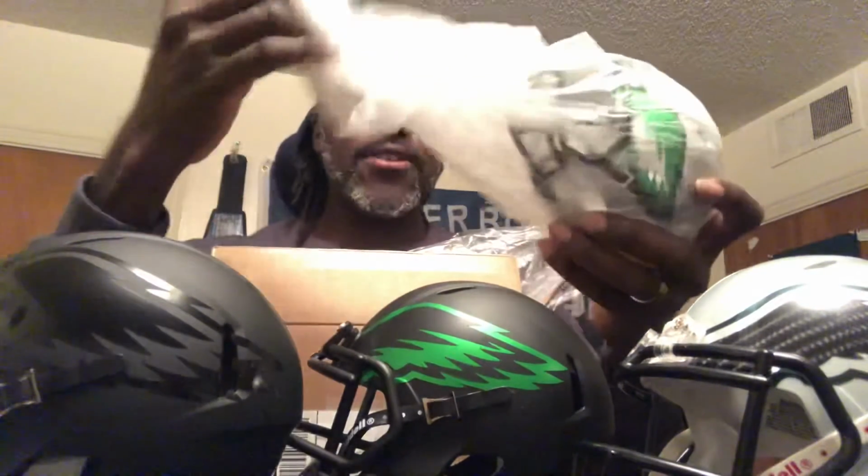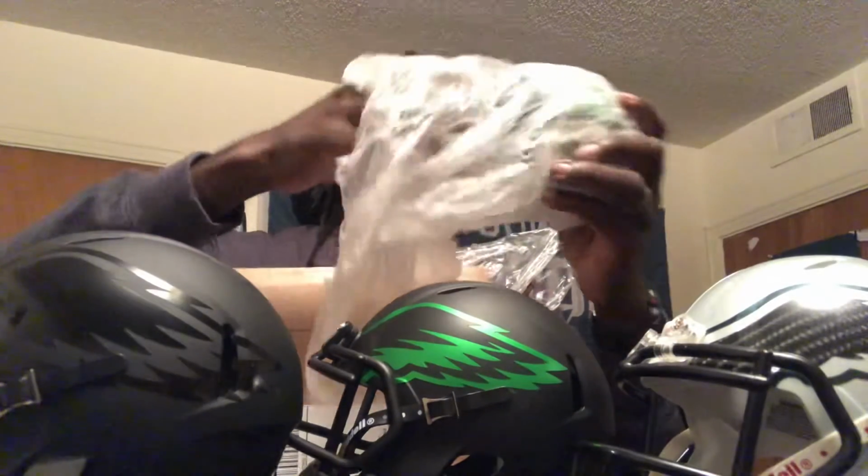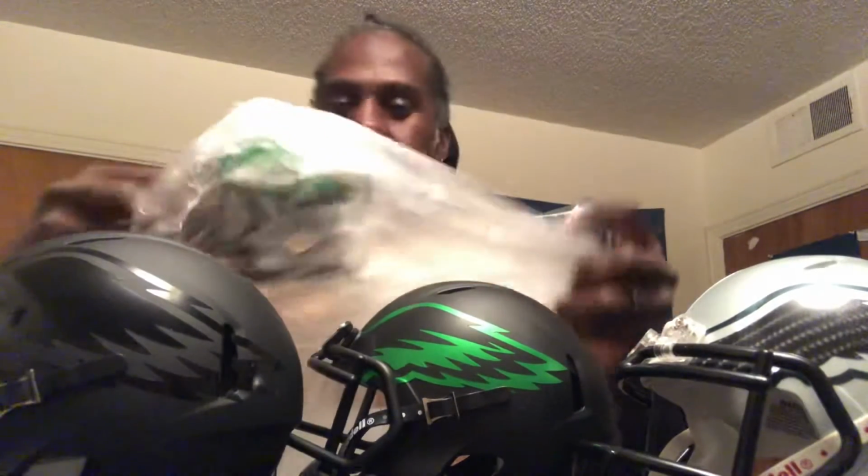Another silver helmet, ladies and gentlemen. This is another silver helmet that you can see here. Get out the plastic. Wow. Now this is metallic. You can see the difference between the two. That one is kind of a silver and kind of like a pearl. Okay, you know what? I'm sorry. This is pearl. This is a silver pearl helmet, y'all. And this is the metallic. That's the metallic silver. Oh my God! Look at that.